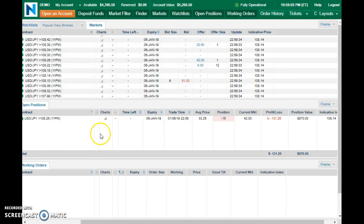So everything's going well and it just closed out right now. So we're going to wait till the position fills and watch the count value go up, and this trade is over.